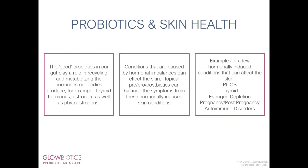For example, PCOS or polycystic ovarian syndrome usually is accompanied by very deep cystic acne, an inflammatory condition. Thyroid disease, whether hyper or hypothyroid conditions, can again cause excessive dryness and sensitivity to the skin. Usually this is caused by inflammation, estrogen depletion, pregnancy, post-pregnancy, and then of course autoimmune disorders. All of these different conditions, and there are many, many more, are triggered by inflammation in the body, and that can show symptoms on the skin.